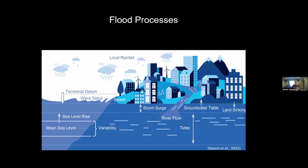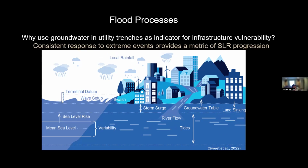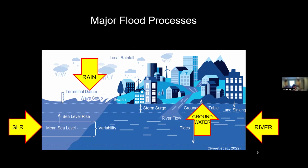This is from NOAA, from the Sweet 2022 report. It shows you all the different flood processes that could impact an urban area. So one question is whether we can use groundwater in the utility trenches to see how that's going to impact infrastructure vulnerability as an indicator. One good thing is that the material in those trenches doesn't change, so every time we have water coming in, the response should be pretty similar. These are some of the main flood processes. You can see the different directions.